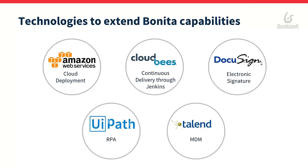We have a partnership with a company named CloudBees that helps us get the best out of the Jenkins that we use in our BCD add-on for the continuous delivery and continuous integration approach. We also have a partnership with DocuSign, the provider of electronic signature that we don't have as a part of Bonita. So this helps our clients, companies using Bonita that need an electronic signature at a certain point of their process, combine the two more easily. And also, in another aspect, master data management, we have a partnership with Talend, a software provider that uses Bonita as a core solution for workflow management inside of their MDM module.